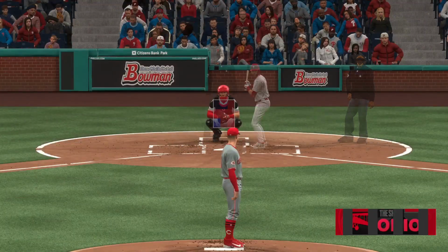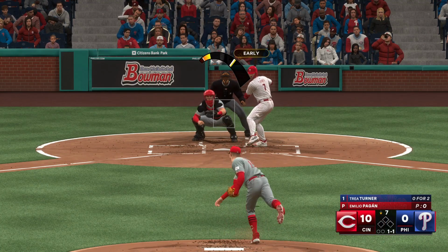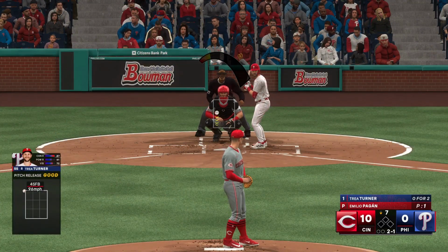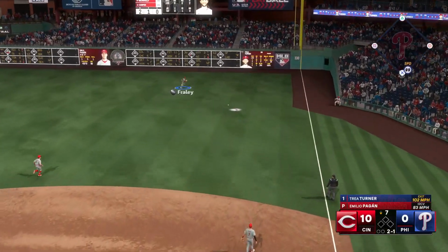Emilio Pagan on to pitch out of the pen here. And you know, bullpen guys can struggle sometimes when they're called upon with big leads because it just doesn't have the same intensity as a tight game. So we'll see how sharp he is. Your mental toughness matters in situations like this as well.